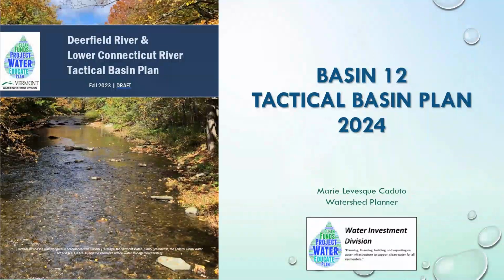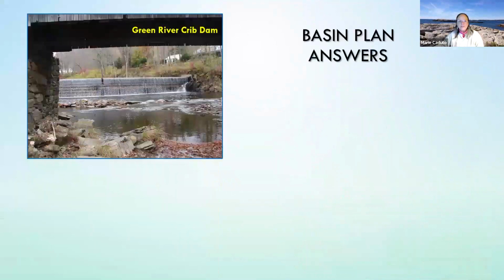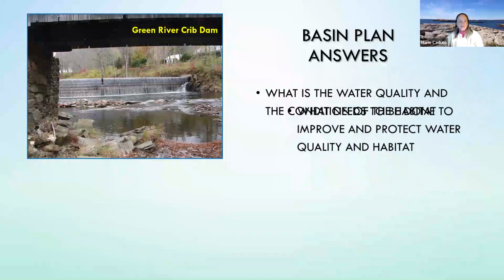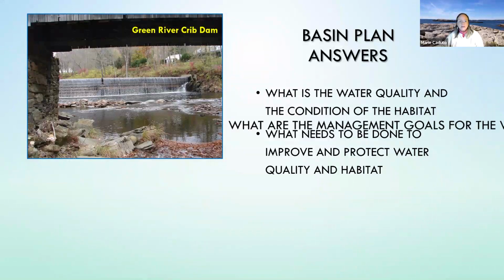So this is the update of the Basin 12 plan, which is the Deerfield River and the lower Connecticut tributaries. When we create these plans, we're trying to answer a bunch of questions. So we're looking at what the water quality is and what the habitat conditions are right now, so we can see where we have been and where we're headed. What needs to be done to improve the condition of both of those, the water quality and the habitat.